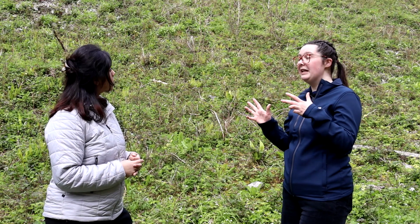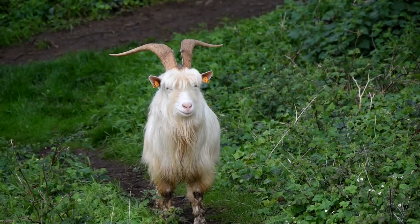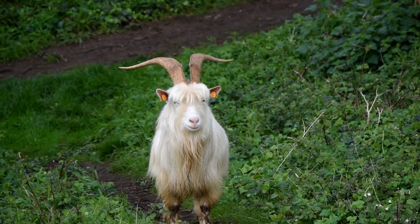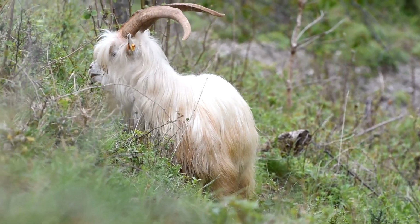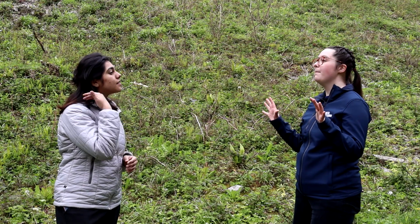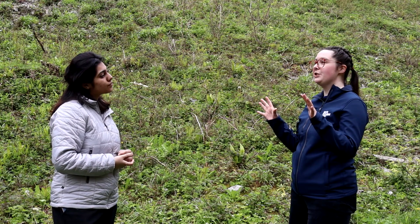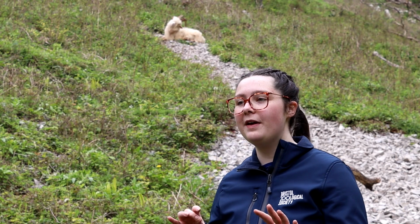People cannot keep up with it anywhere near as quickly as something like a goat could, because the goats live here and they eat here every single day and they're constantly working and they don't know it. They're just being a goat, they're just eating. The goats are really well managing the scrub encroachment. They're managing that really well. The area that they're in, they're able to spread across all of it.